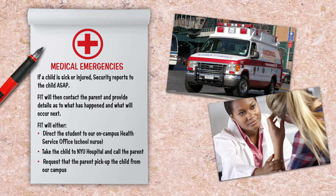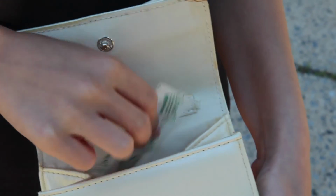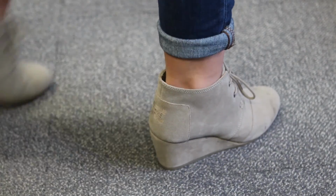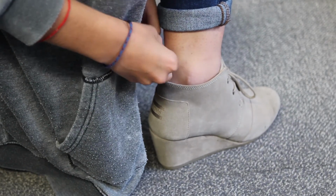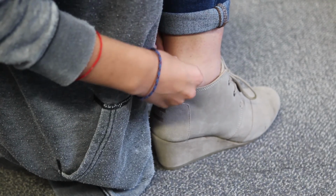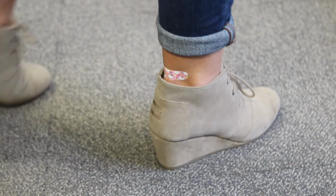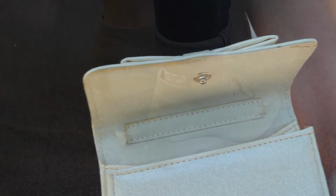A simple way to avoid a visit to our school nurse is to carry a personal supply of Band-Aids. If you request a Band-Aid for a small cut or scrape, we will still have to send you to the nurse's office. Simply pack your own for those minor superficial boo-boos and you'll save yourself a lot of time and inconvenience.